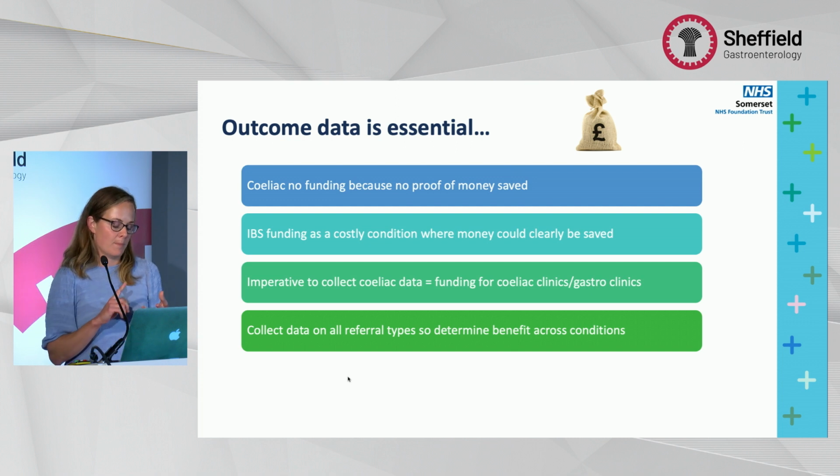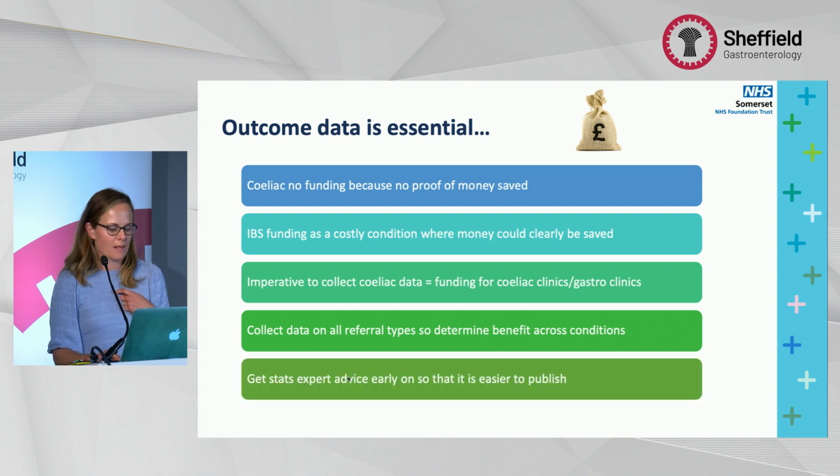Patients with IBD, late onset radiotherapy, so just to show that actually we're not just providing effective dietary treatment for IBS, that we can actually provide effective dietary treatment for a range of gastro conditions. And then from a personal point of view, ideally we want you to publish these results. And if you're going to be doing that, it's really helpful to get a stats expert at the word go to help you figure out what sort of questions to ask and also how to analyse that later on.